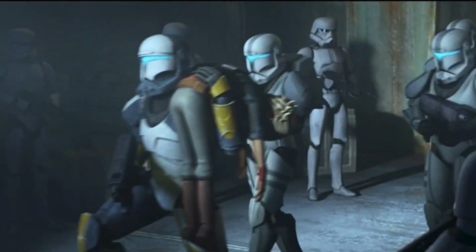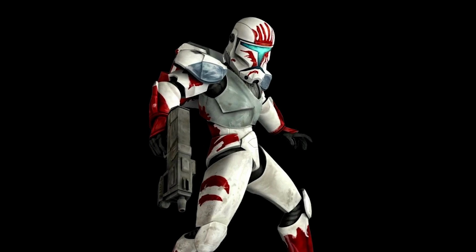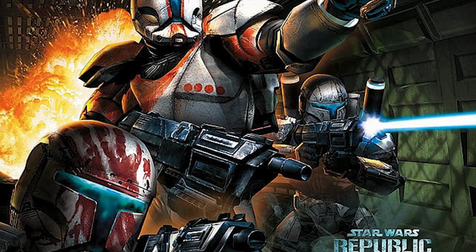However, on Kashyyyk, Delta Team was forced to abandon one of their own, Sev, when he was separated, and Yoda gave orders to pull out immediately.